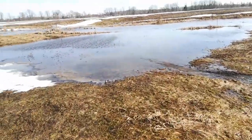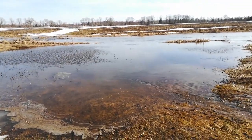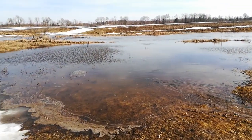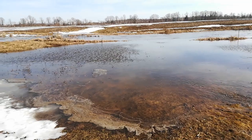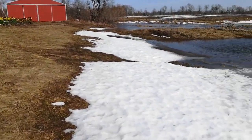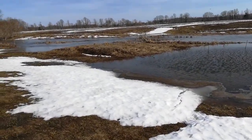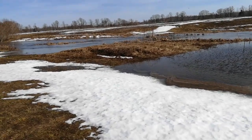Guessing you can barely hear me now, but this creek is normally about 2 feet wide in the middle of the summer. When all this flood water comes down, now it's at least 100 feet wide. And we still have the spring rains to come.